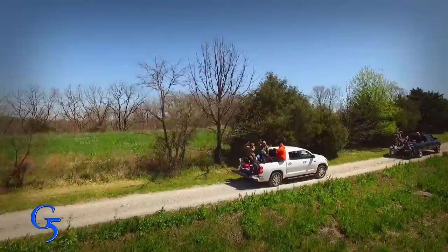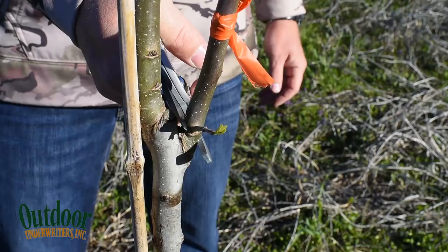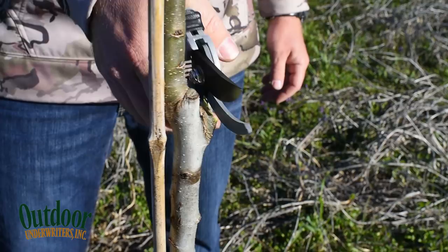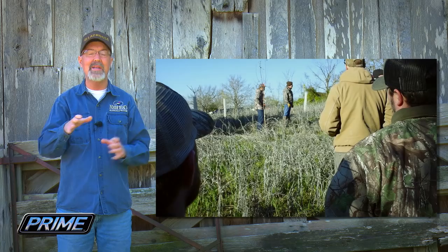Following day, we had a full schedule with stops all throughout the Proving Grounds. The morning started out chilly, but we all huddled around Keelan from Flatwood Natives, and he did a great job explaining how to prune, fertilize, and manage a tree plot for maximum production. I gotta tell you, it was a little distracting as I was listening to Keelan and hearing turkeys gobble in the distance.